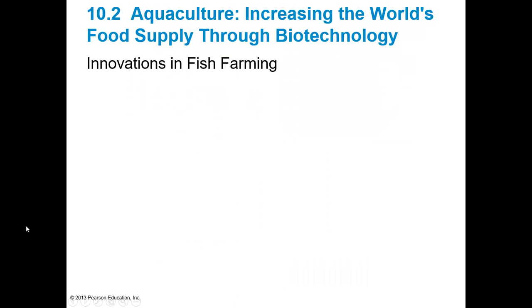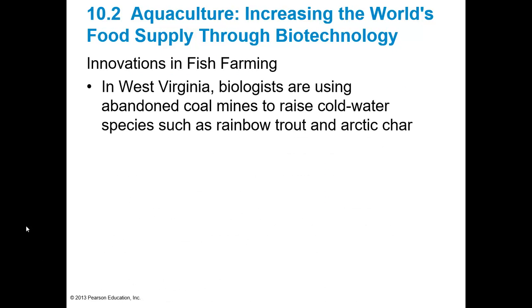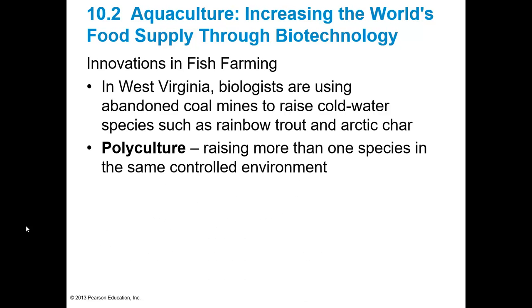Okay, in terms of fish farming, some of the innovations in West Virginia, there's a lot of abandoned coal mines, and these coal mines are being used to raise cold water species like trout or Arctic char, and you have to be very careful with this. If the fish are genetically modified, you don't want them to somehow get to the wild. So these are closed coal mines, and you have different types of culture. When you have more than one type of fish in a culture, we call that polyculture.